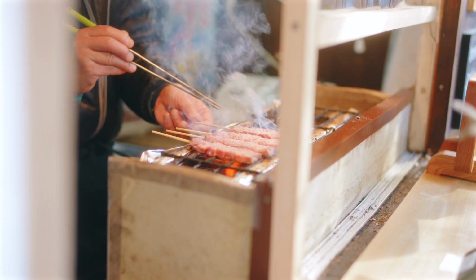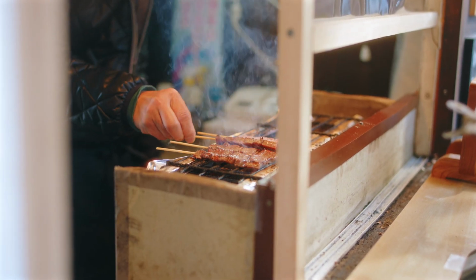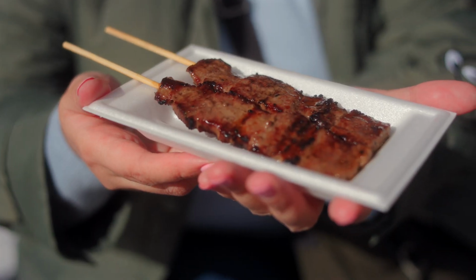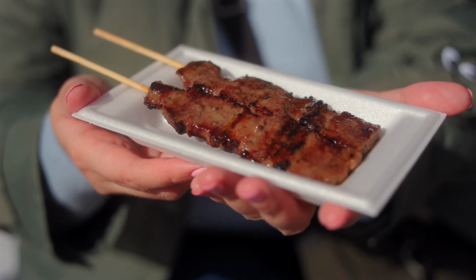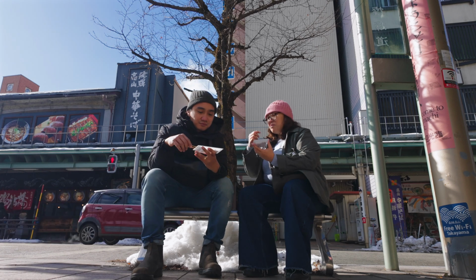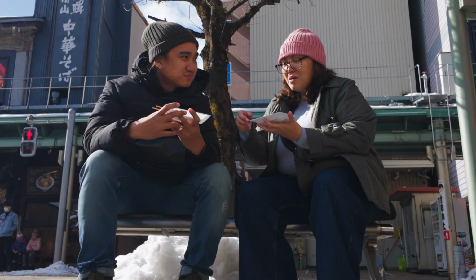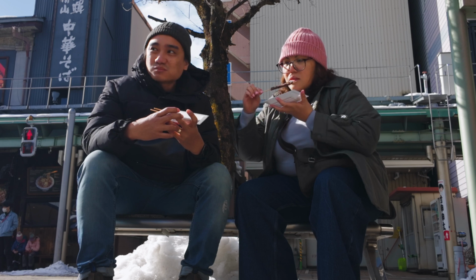I could be wrong, but based on the marbling and quality, I'd say these were around A4 wagyu grade. They also had a more premium skewer at double the price, which I would assume was about A5. The stall itself looked like a simple barbecue stand, but the flavor? Incredible. These are legit and worth a try.